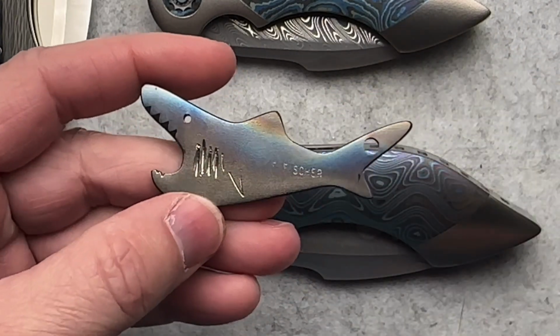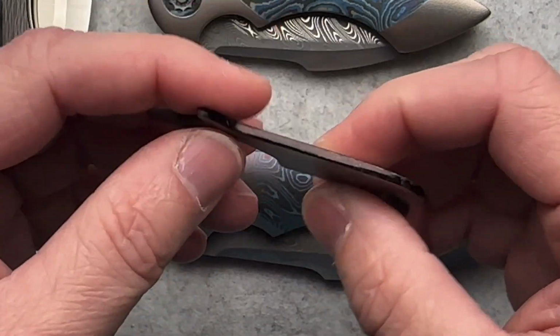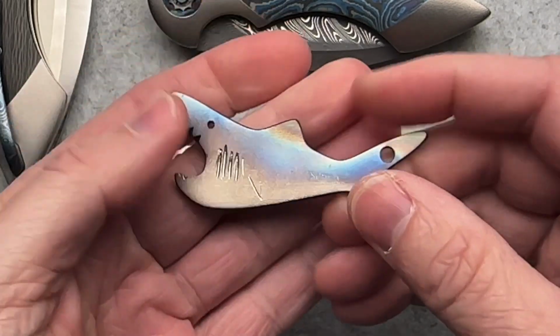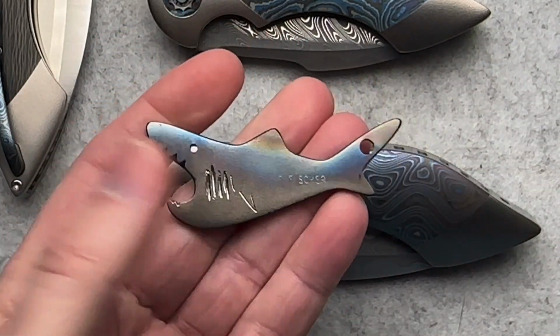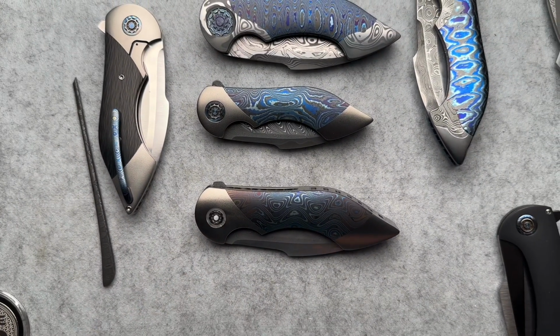As an avid collector and fan, it's cool to have these little trinkets that weren't made for sale. They were made for friends. They were just made and handed out, things like that. So I thought that was super cool. And he included that little keychain bottle opener for free.